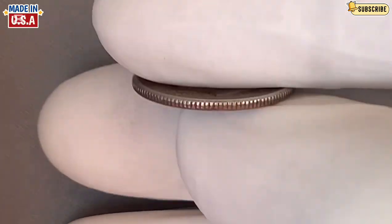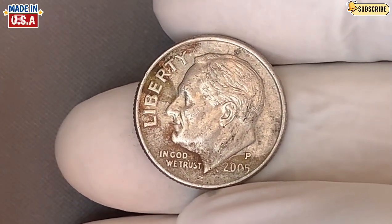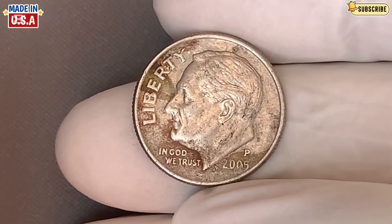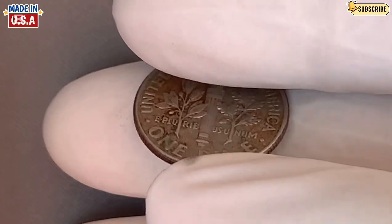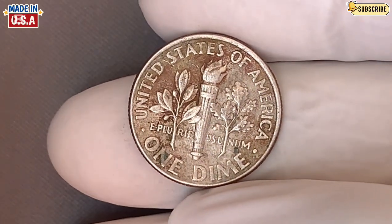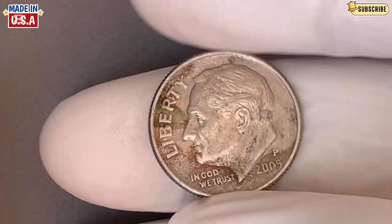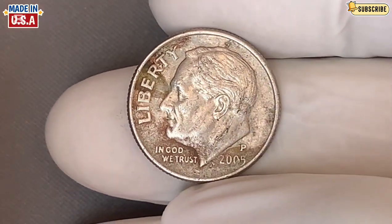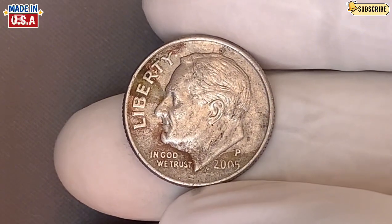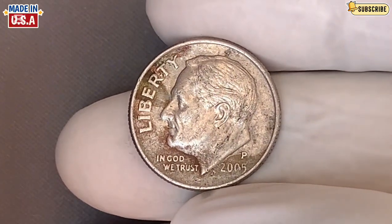Speaking of mint marks, let's dive into the world of mint errors. Mint errors occur when something goes wrong during the production of the coin, resulting in a coin that's different from the rest. These errors can range from small, subtle mistakes to more noticeable flaws. For example, if a coin is struck off-center, it can create an interesting visual effect that makes the coin unique. Other mint errors, such as double strikes or missing elements, can also dramatically increase the value of a coin.